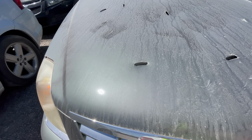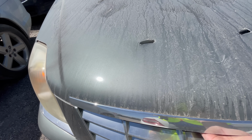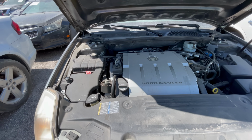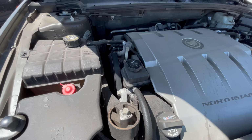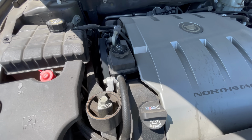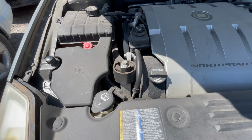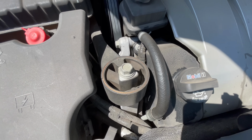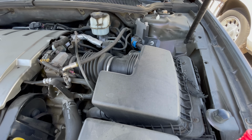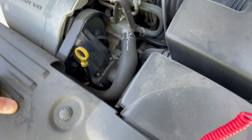You know? Where's the hood latch? Here it is. There we go. There's your big old North Star. We have nice orange coolant. One of the engine mounts is okay right there. Oh, this came off. Oh, that could be a problem.